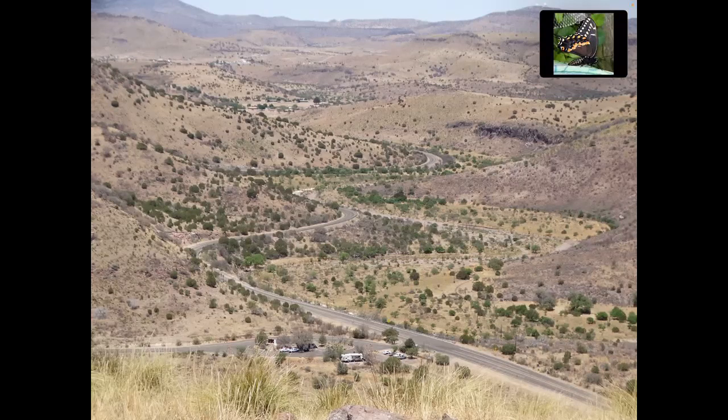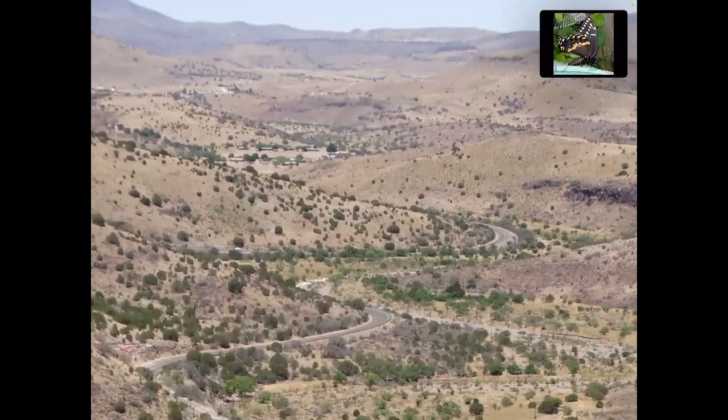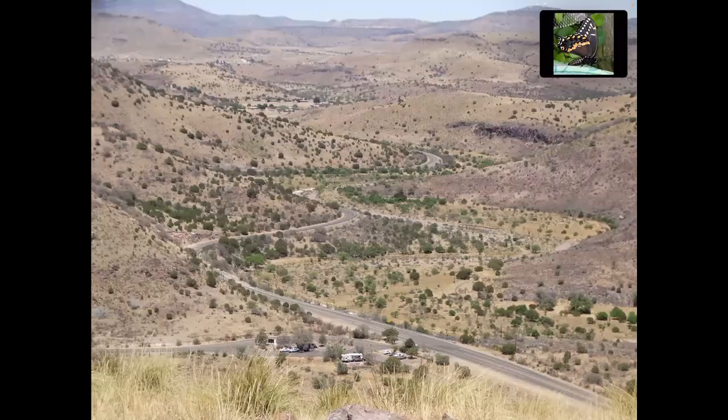So this is a view of Davis Mountains State Park. You can see it is very arid this particular year. It's only about 2 miles up, but if you look, right in the upper left, that's where you have some of your services.